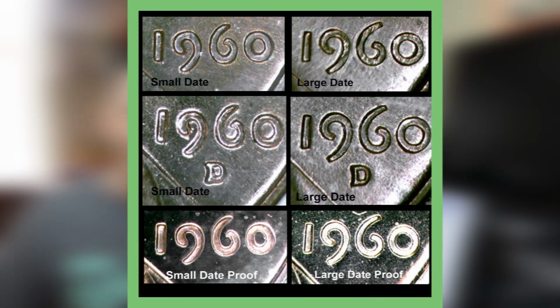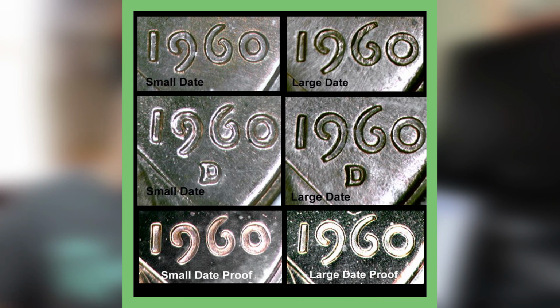Alright guys, without further ado, let's hop in to these pennies and figure out how to tell the difference between the large date and small date, and figure out which dates on these Lincoln cents actually have a large date and small date. So let's start off with the 1960 Lincoln cent. Now this is going to be for the Philadelphia Mint, the Denver Mint, as well as the proof.